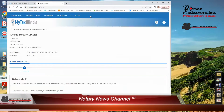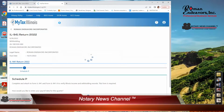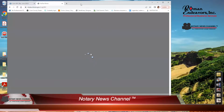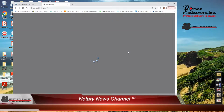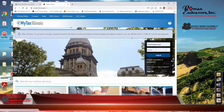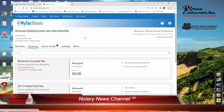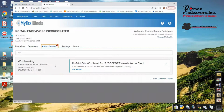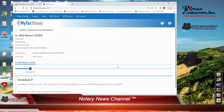Now, for those of you in Illinois, you need to fill out your form online. So let me go back to the front here. And so you're going to go to mytax.illinois.gov. For here in Illinois, you have to file your reports on the mytax.illinois.gov website. So you come to that website, fill in your login information, and then it'll take you to your page and show you all the reports that your business is responsible to fill out. Typically, if you have a report due, you'll see in your action center what report. So for here, the state is telling me I have a withholding report that I have to do, and it's for withholdings that were done through September 30th of 2022.